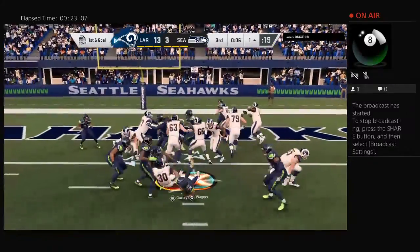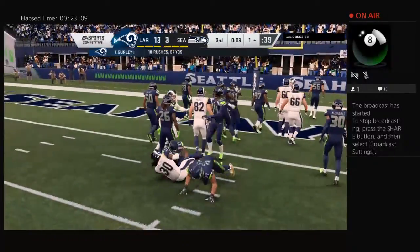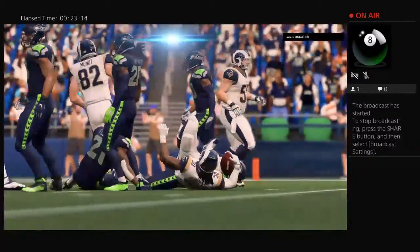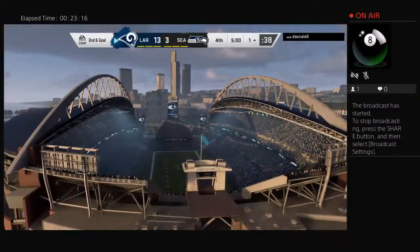They'll try and push it in with Gurley. And he is not going to get through here on try number 1. They stop him at the goal line. Call it no gain, and it's going to be 2nd and goal.